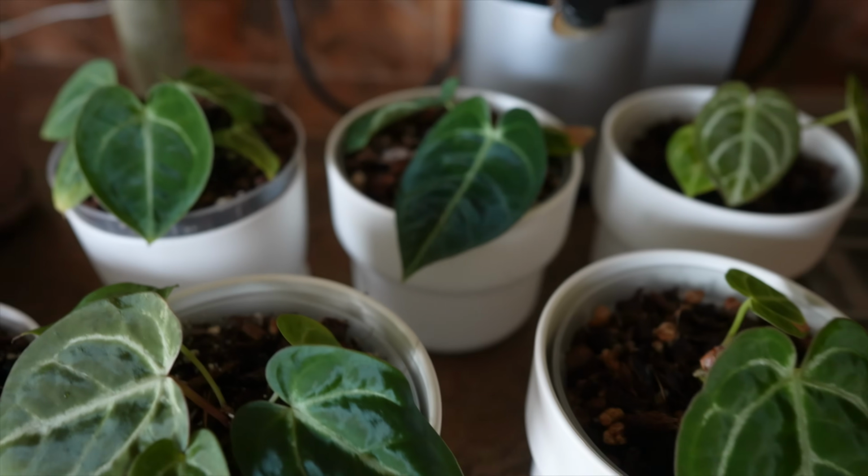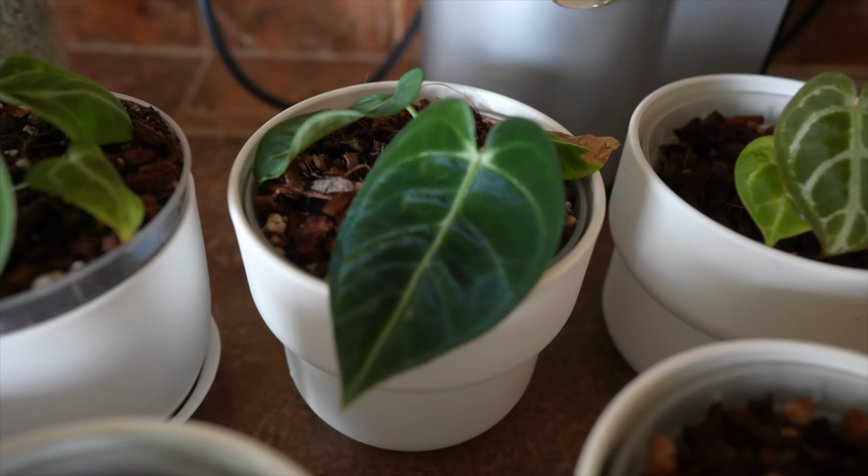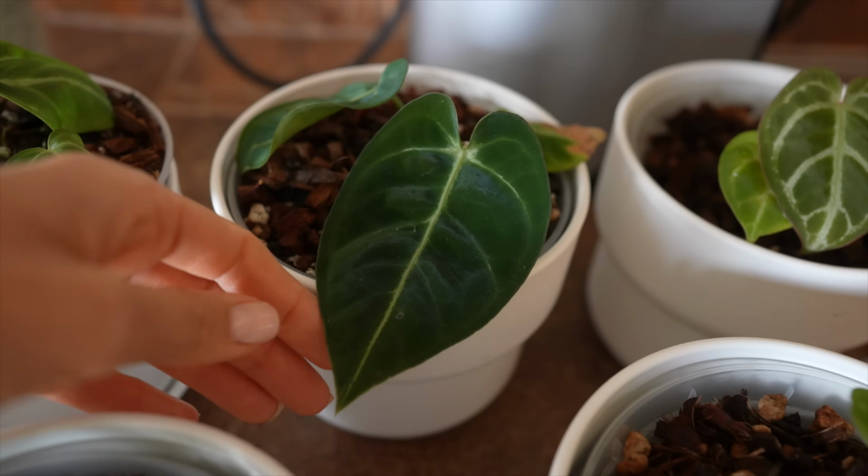I've got some baby anthurium over here. Look at that little baby queen, so cute, little baby leaf.